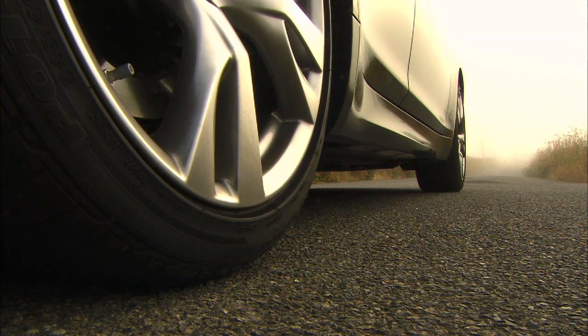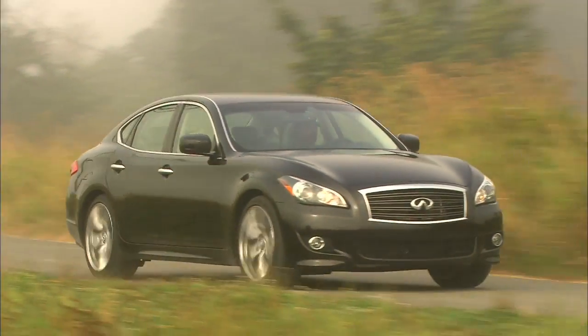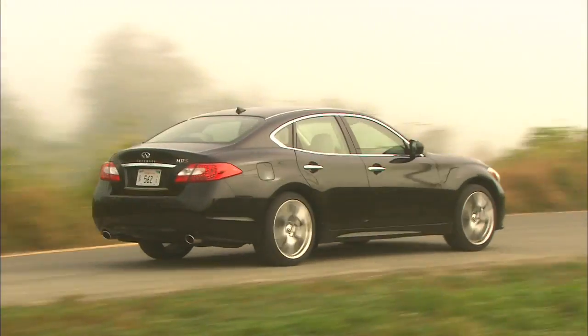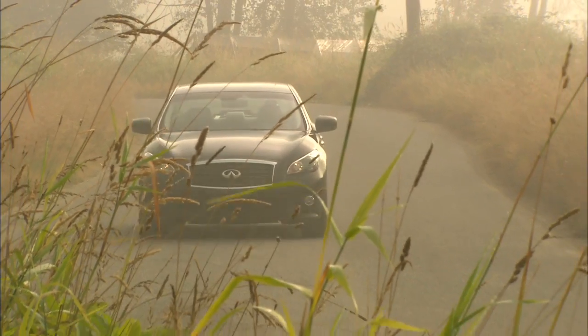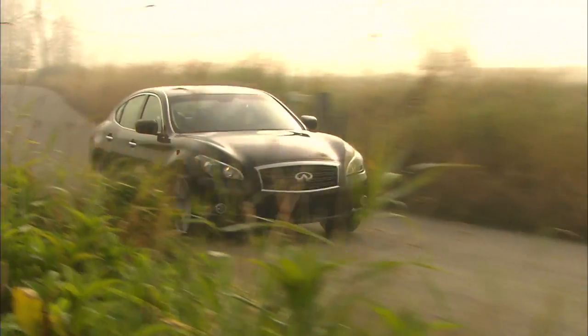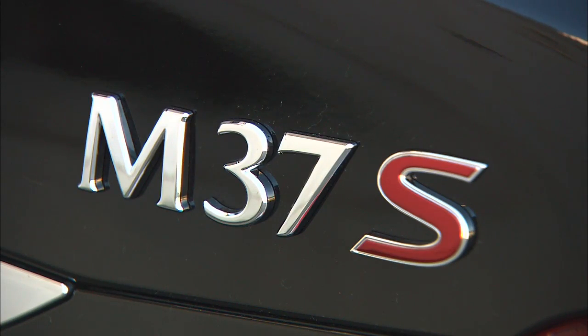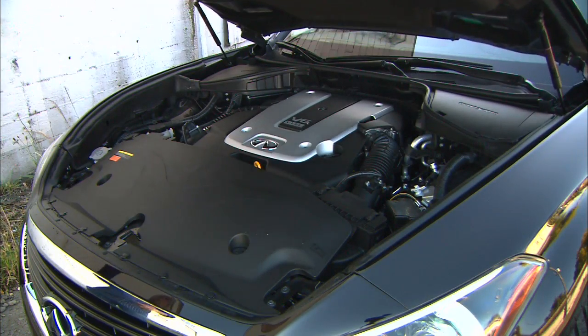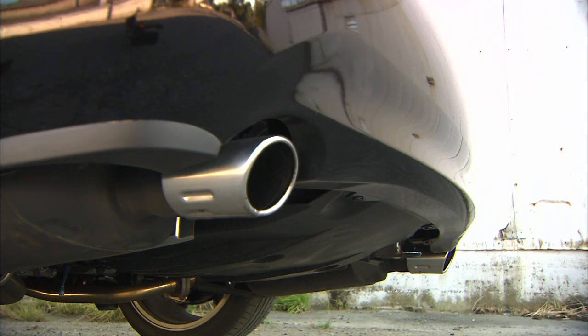Good start, but in this class, people are most interested in performance and handling. You just saw 0 to 60 happen in a tick under 6 seconds. Pretty darn brisk. Fuel economy is EPA rated at 18 city, 26 highway. While the M is available with a V8, the 37 designation means there's a 3.7 liter V6 under the hood that makes 330 horsepower.